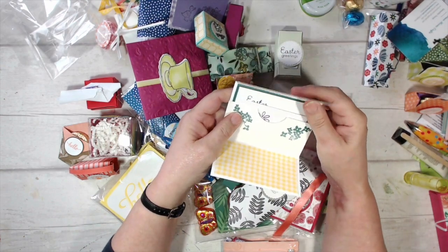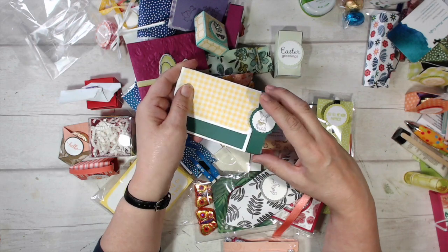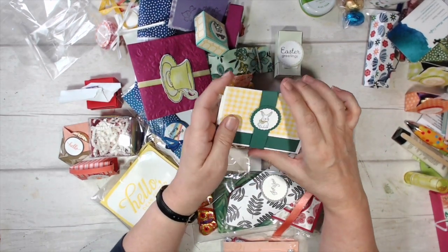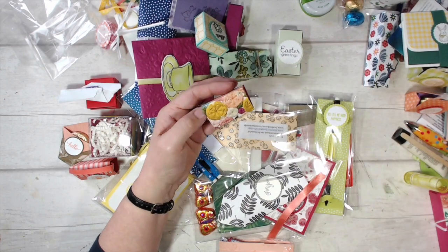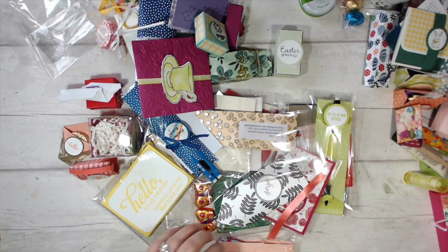I shall put that neat and tidy at a later point. That's clever. I like that. Might have to case that. Might have to work out how to do that one myself. It's always dangerous giving me swaps. Oh, I think that belonged to that, didn't it? Yes, it did. Put that out of the way over there.